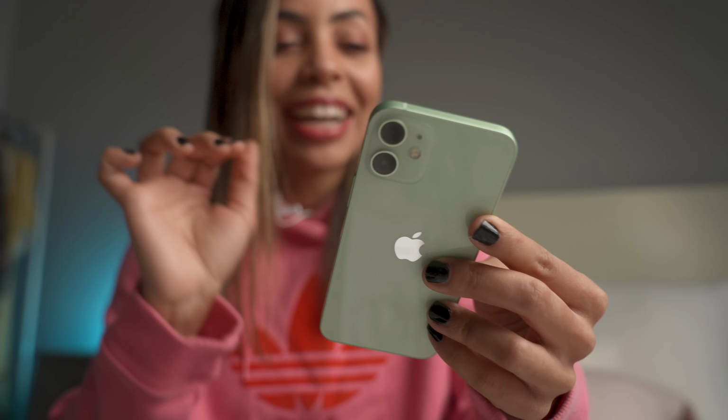It fits in my hand. We gotta turn it on. I'm losing my speech. Look at that. You could literally hide it behind my hand, and I have a small hand, and the phone is hidden in there.